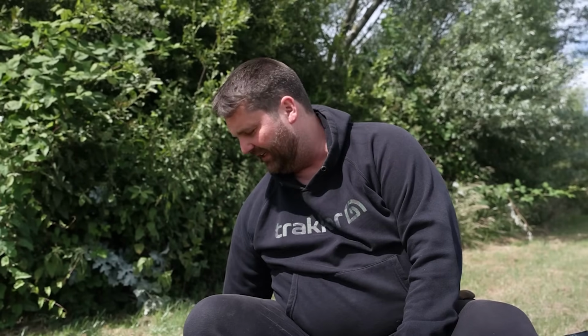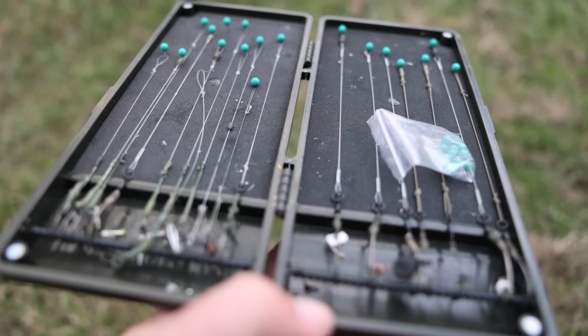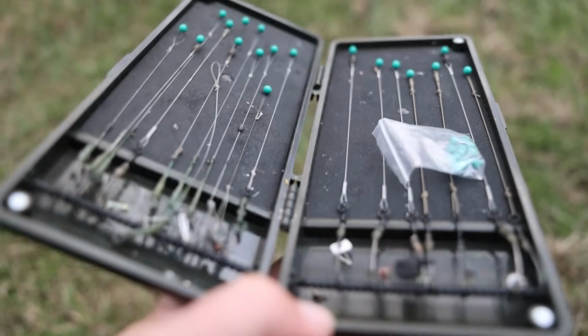Second to that is rigs. Now, when I'm approaching a new venue, because I do fish a lot of venues for the first time due to the work, what I've got is a rig case that's got the 2 or 3 rigs that I have ultimate confidence in, and I will fish them straight out the bag first of all. So Ronnie rigs, those slippery kickers, you know, the combi slip D rigs. For me, it's about using a rig that you have confidence in.